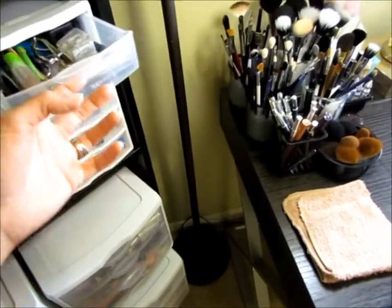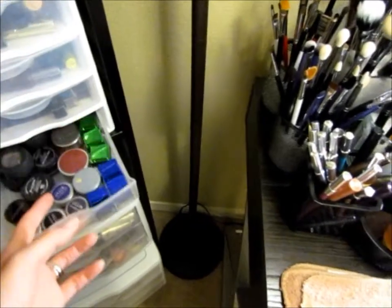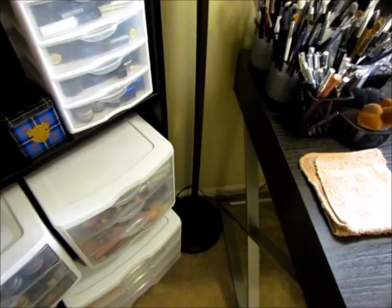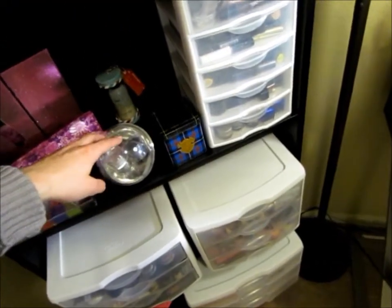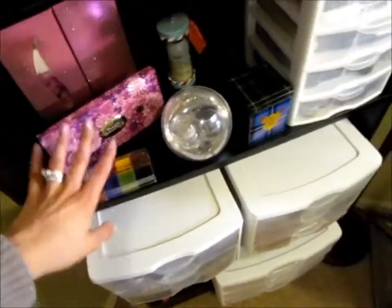This top one has all my eyebrow stuff. Gel liners, liquid liners, gel liners, all through there. This is my MAC Dazzlesphere from this year's holiday, or this past year, 2010. Or no, 2011, this is 2010 here. My MAC Flash Color Palette, just some things.